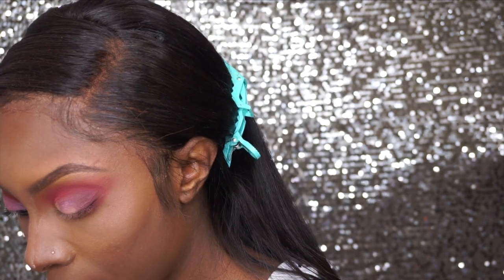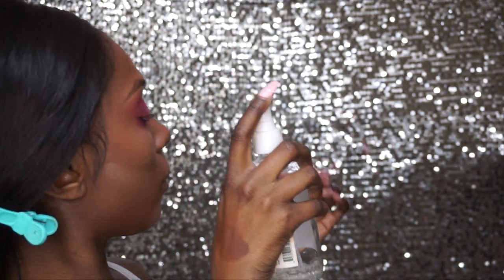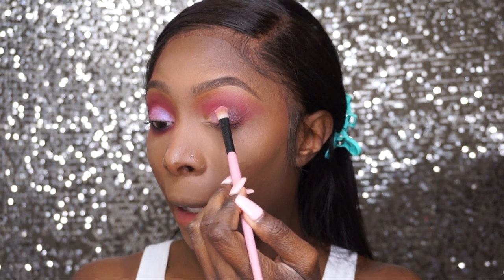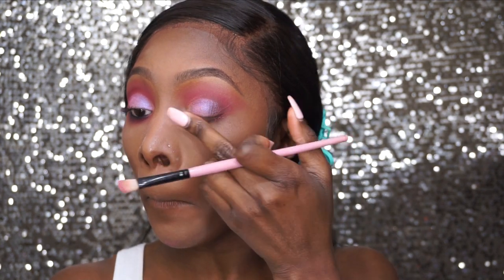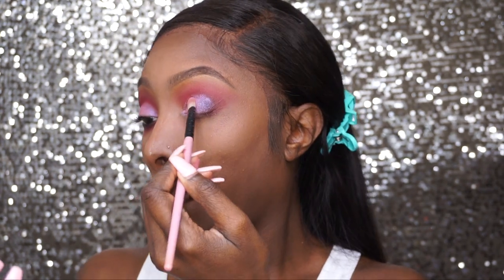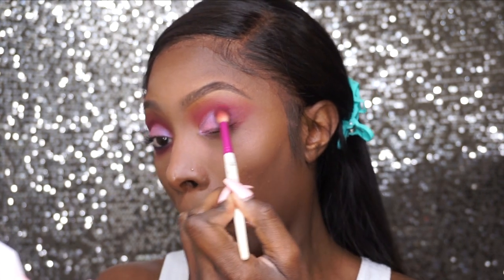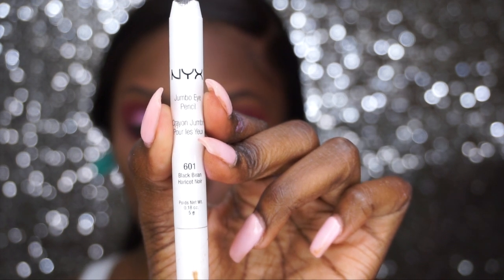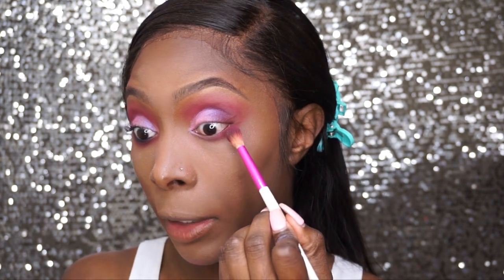You see how she's coming up, but she's not really doing much. So I'm going to take my mist and spray the brush again. I'm wondering if this will apply better if I use my finger. Nope, it's still applying chalky. Honestly, the pigment had me so frustrated, I was just ready to get to the next step. So I took Totally on that same brush that I blended it with in my crease, and I blended out the outer third, and then I also used my NYX Jumbo pencil along with Totally to smoke out the lower lash line. It has a lot of fallout too, by the way.